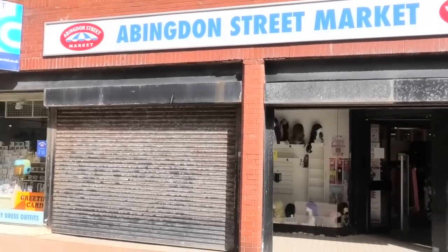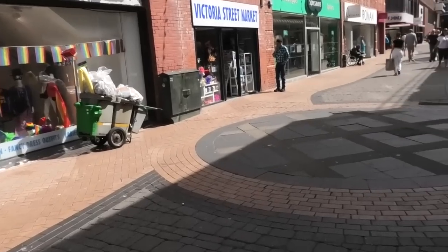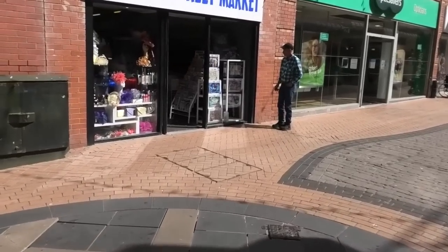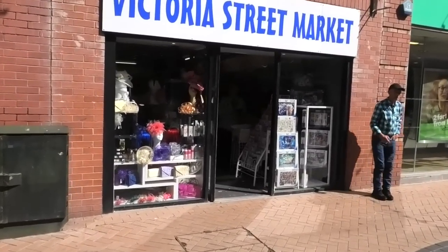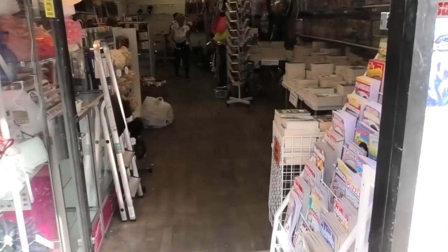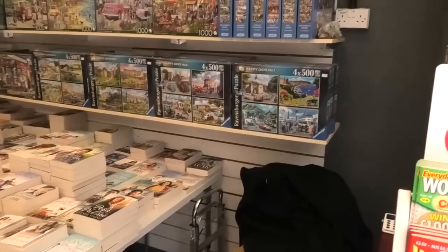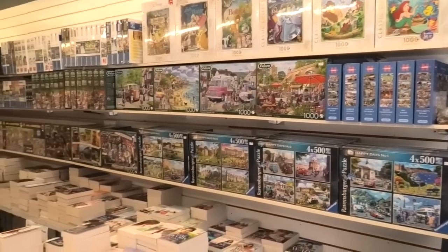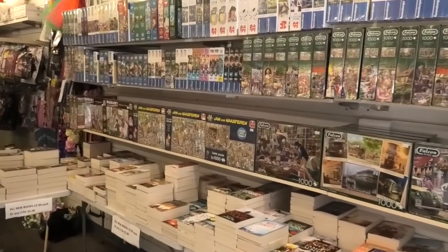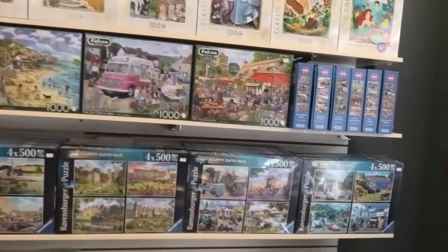It is Saturday now, the 18th of June, and this Abingdon Street Market is now closed. However, as we all know, 3 of those stall holders have moved in next door, and it's their first day of trading. So let's go inside and see what's going on. Here we are, we're safely inside now, and these 3 lovely stall holders have worked ever so hard, and look at the final result. Just 24 hours later, these 3 stall holders have set themselves up in this new shop.